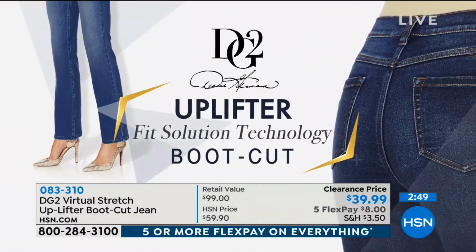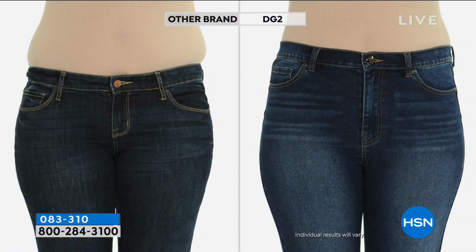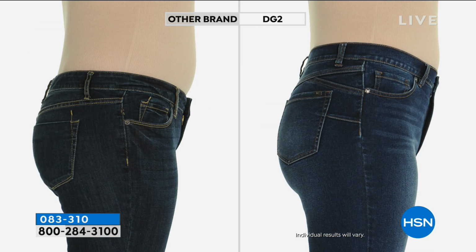And of course, the pockets are plain, they're free of any embellishment, and then the rise. So this is sort of one of the secrets of the DG2 jean satisfaction that so many women have, and that is that the rise doesn't cut into you. So you don't have that flesh flowing over. This gal is obviously slender, she looks amazing.